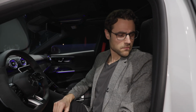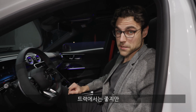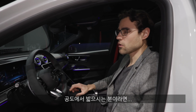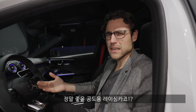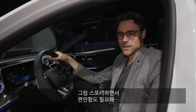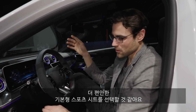Very stiff indeed. Surprisingly stiff, especially the side bolstering. So I would say for the racetrack, it's good. However, if you want more the compromise of an everyday racer, and this is what the C43 especially is, and there I want more the compromise between comfort and sportiness, I would stick with the base sport seats will be more comfortable.